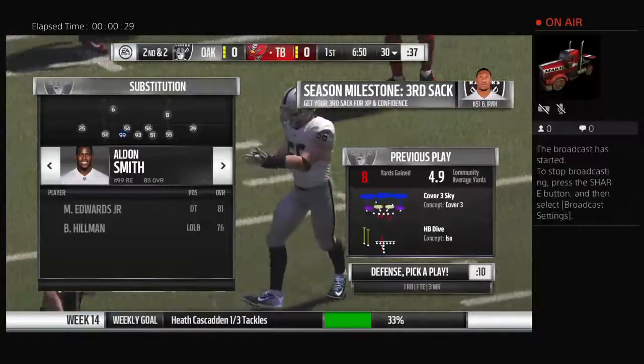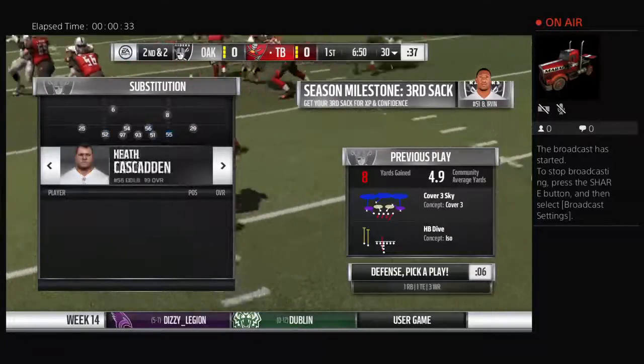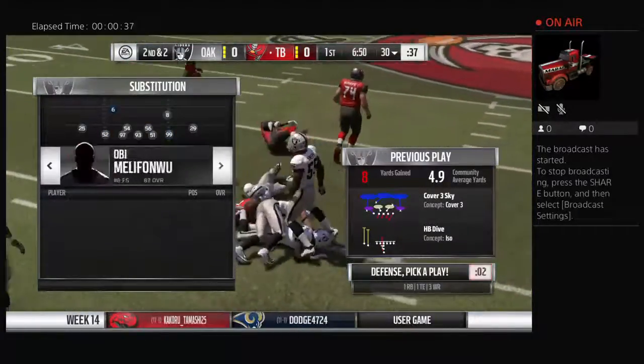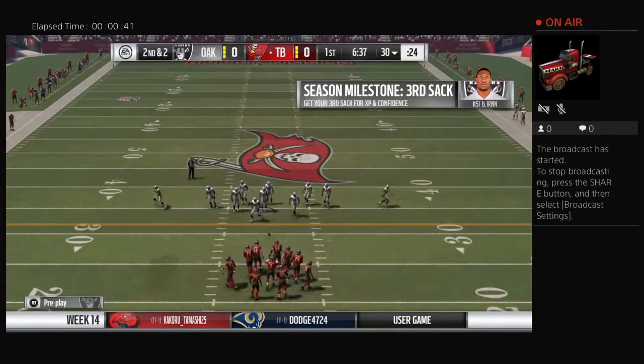First play of the drive, let's give credit all around. Excellent blocking, but the guy carrying the ball, he was the finisher. A really nice run. So this brings up a 2nd and 2.